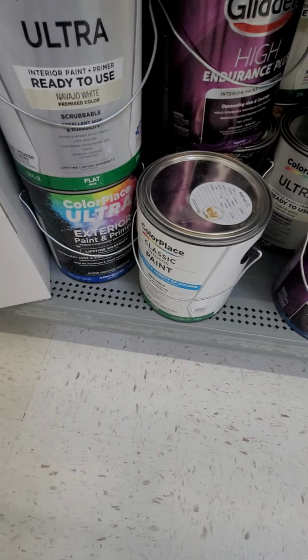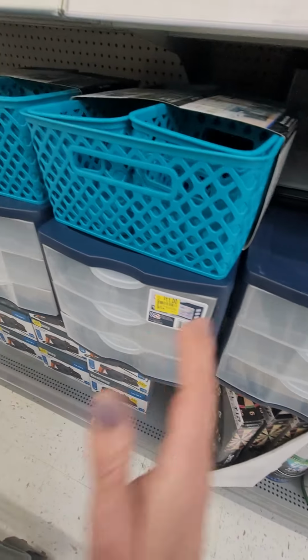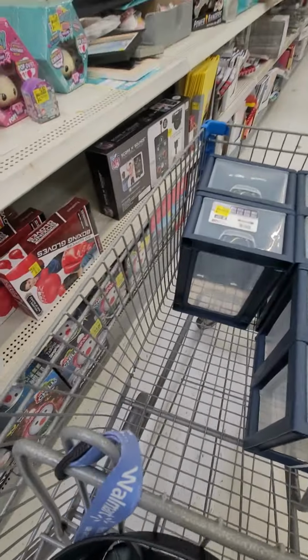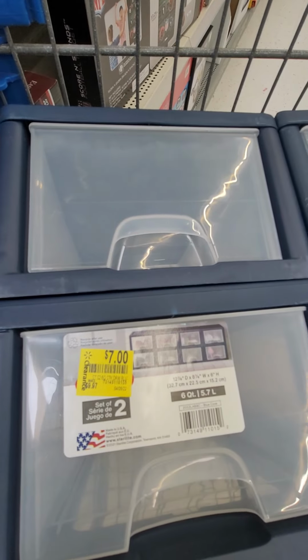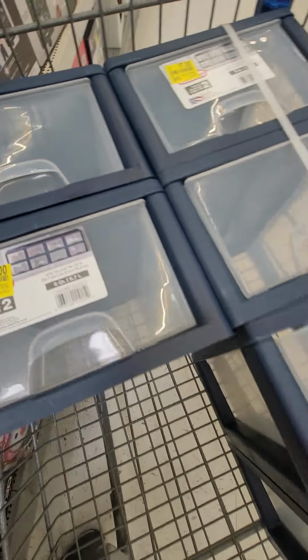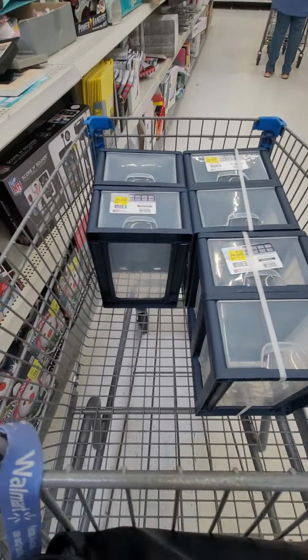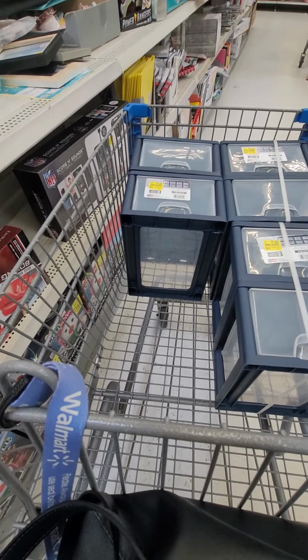More paint, but don't need any more of that. Kinda am liking these smaller ones. Oops, I'm trying to get to it. Couple of them. Hang on. Alright, I decided to get three sets of these. $7 a piece, regular $9.97. All six of these will stack really well in an area that I know of in my place. And I can micromanage the categories a little bit more.